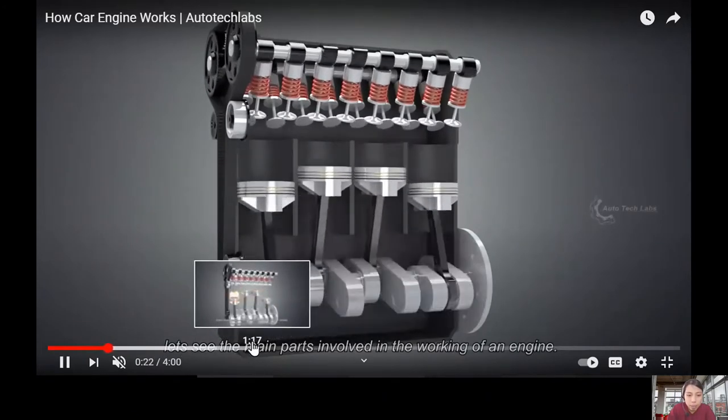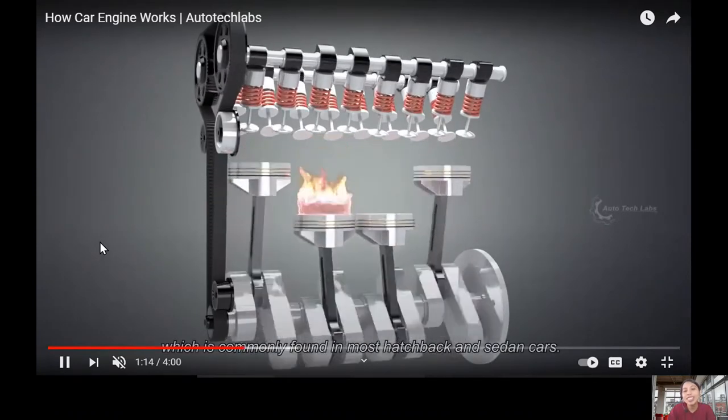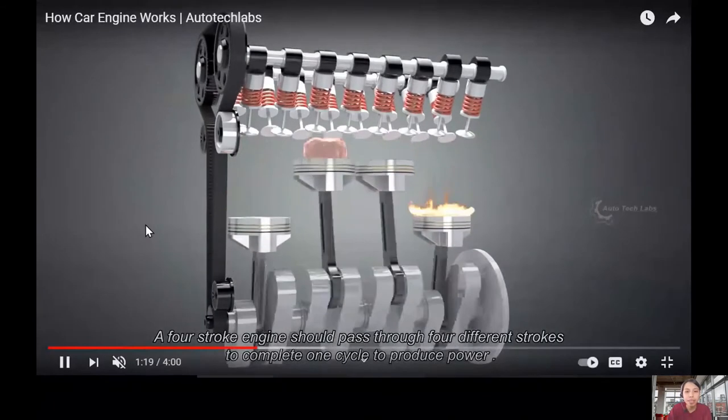Can I see my explosions? Oh, this one is very cute. See the fire come out? That's a mini explosion, thanks to the petrol that you put inside the car. You pump petrol, pump gas, or pump fuel.